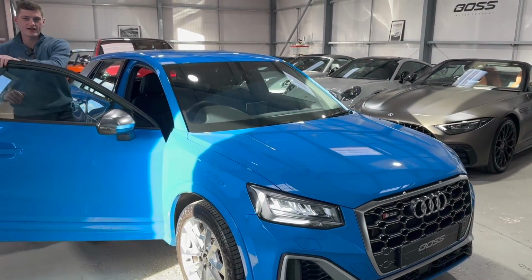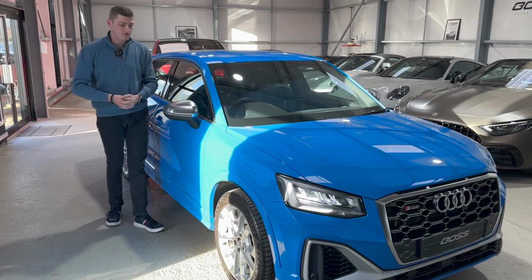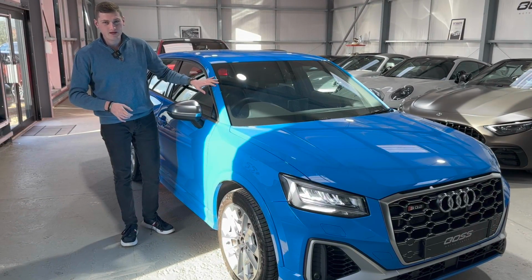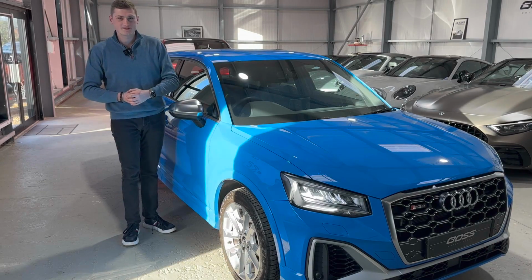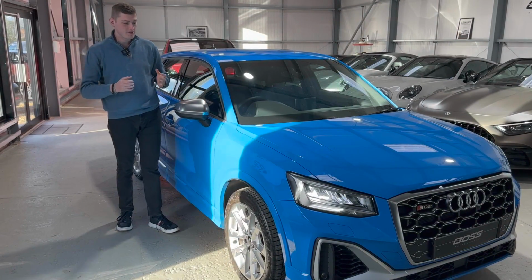So just over 8,000 miles from new, so a very, very low mileage car. One owner from new in this fabulous turbo blue paintwork with a full Audi main dealer service history. And as you can see from the strips on the doors, the condition is just incredible.